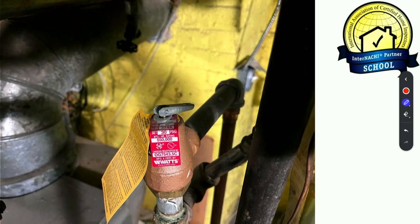Pressure relief valves, I'm a big proponent of these things, and I do believe in checking them. And I'm going to throw this out to you guys. What's your 2 cents? Touch them, don't touch them, move them, lift them, leave them alone?